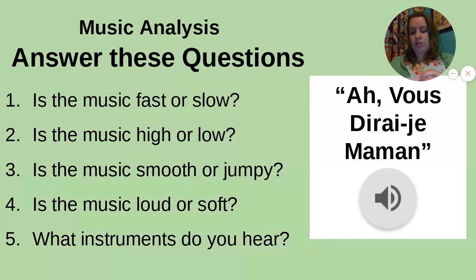Is the music smooth or jumpy? I wrote jumpy, and then I wrote staccato. Maybe marcato, and I'm remembering now, staccato is short and snappy. Staccato is short as notes can be. Marcato is strong with accents. We sing with strength and deep tone.